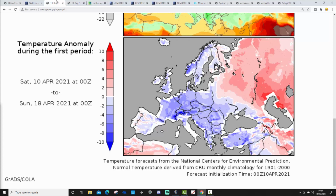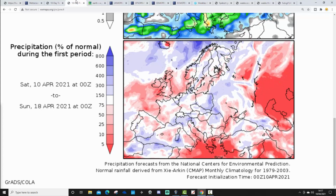Temperature anomalies from the 10th to the 18th of April going to be below average, not just for the UK, but for most parts of Europe. Rather dry as well from the 10th through to the 18th of April, with precipitation anomaly drier than average.